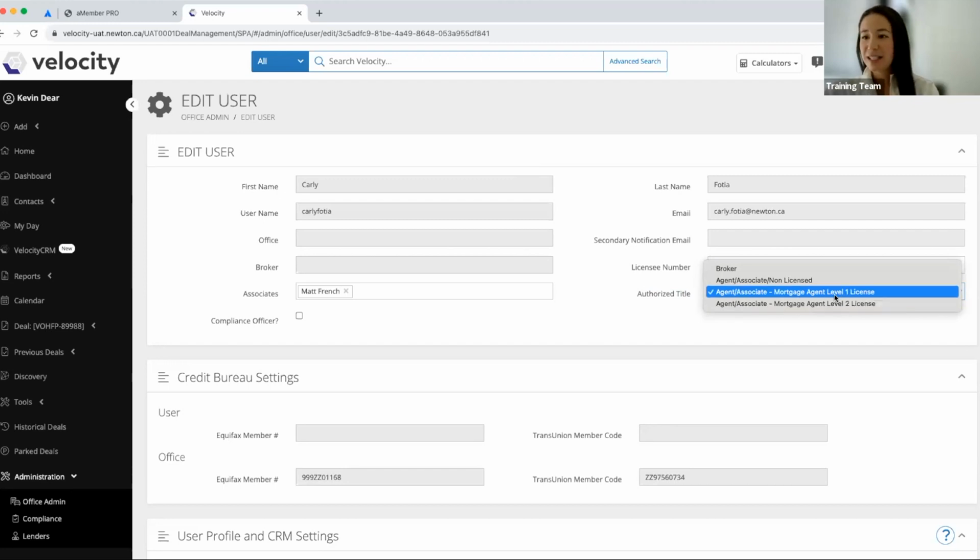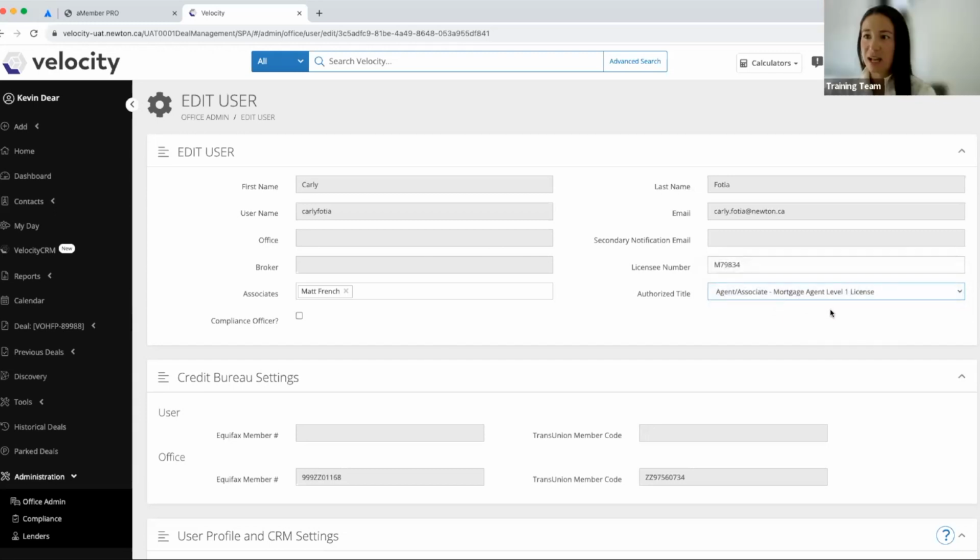If you select this agent level 1 license, that's where you're going to get those restricted lenders. Everything else is going to allow this person to access the entire list of lenders. So agent level 1, if you select that, you're saying that this person should not have access to those non-CMHC lenders. Sound good?